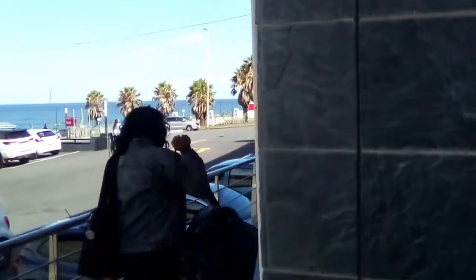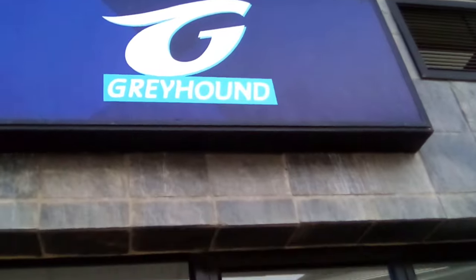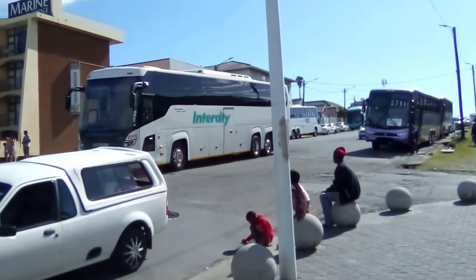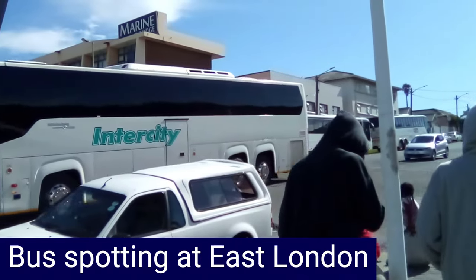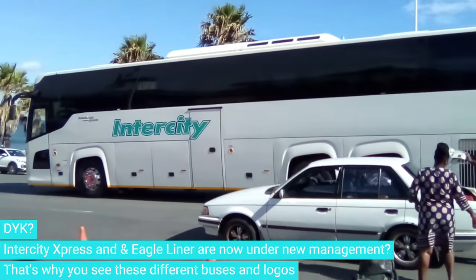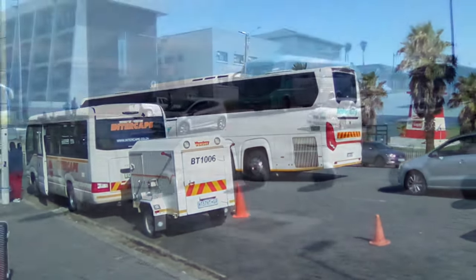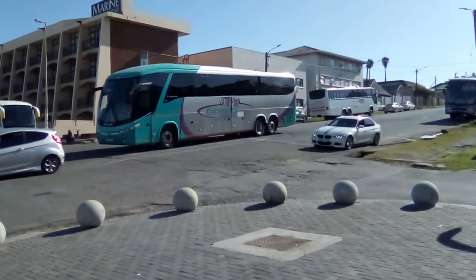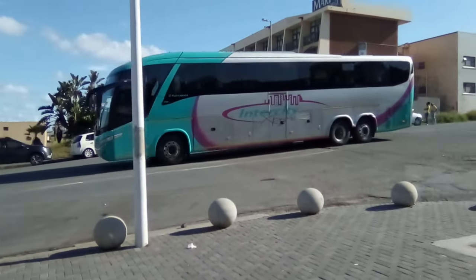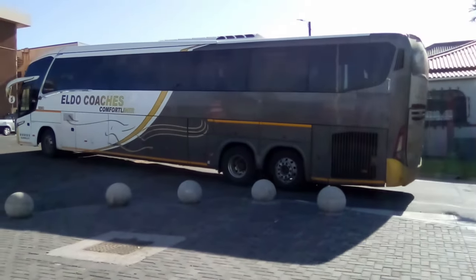This is the Elder Coaches and Greyhound bus offices right here. And over there you get a beautiful view at Quigney Beach. There's the bus I'll be traveling with. And then there's the Elder Coaches B890 departing East London for Johannesburg.